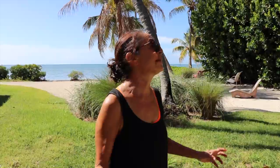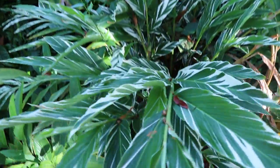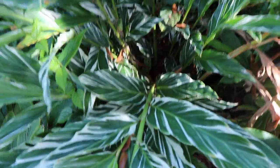Wow. Like, I wouldn't eat that. Beautiful white variegated ginger. Yeah, right, that's what I know. Wow. It's not your normal yellow shell ginger that you would see.